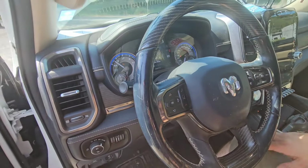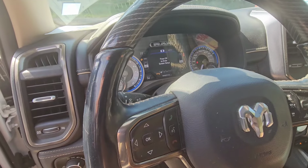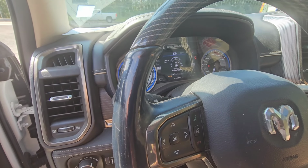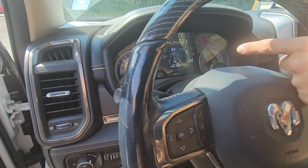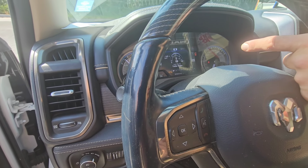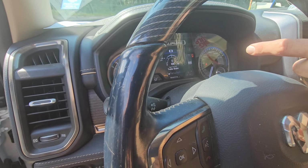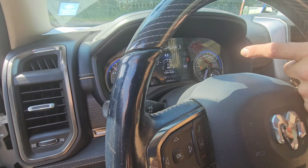So what it does is control the amount of braking that your trailer does when you brake with the truck. Plus and minus is going to increase or decrease by half a point of gain. So it goes all the way up to 10, or you can go all the way down to 0.5 or 0. Where I'm going to start you right now is about 5.5.